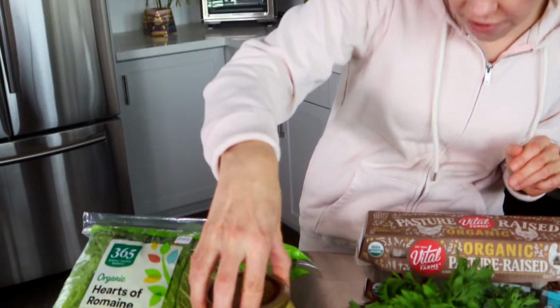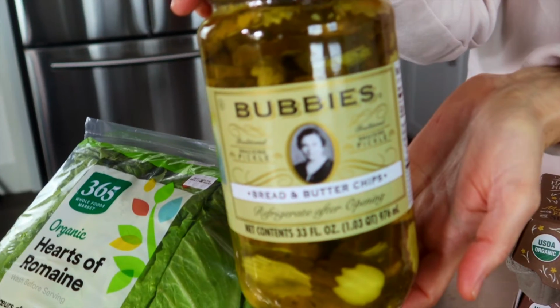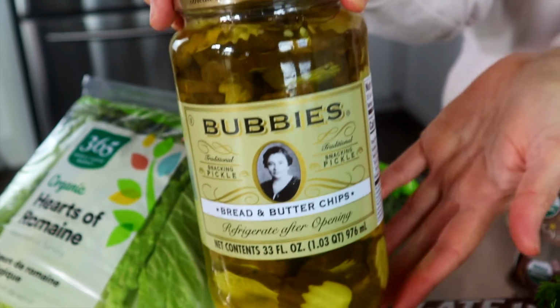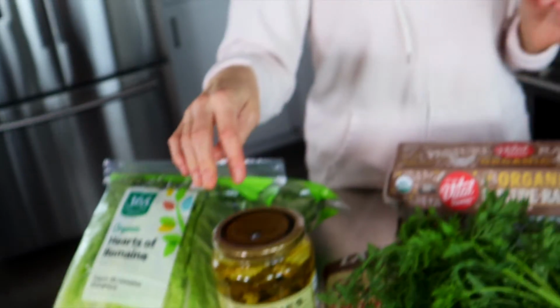Now, one ingredient, I think the only ingredient on this table, which does have some sugar, are these bread and butter pickles. And this is a little bit of a treat. You're probably thinking, wow, a pickle is really extravagant and a treat. But I do try to eat a whole foods paleo-based diet, and so you can see how many vegetables we have on this table.